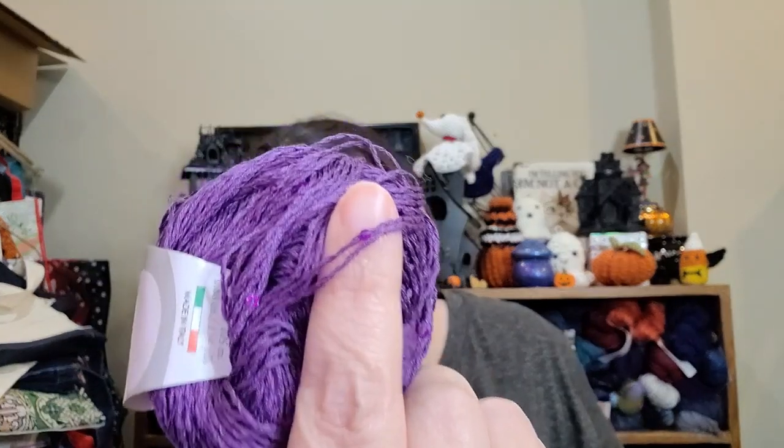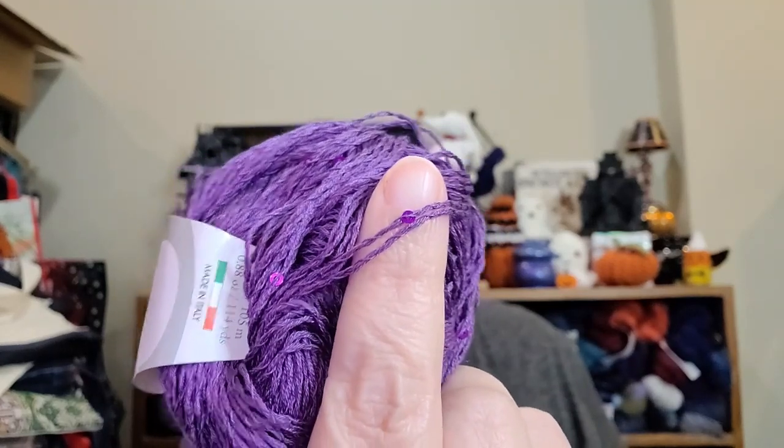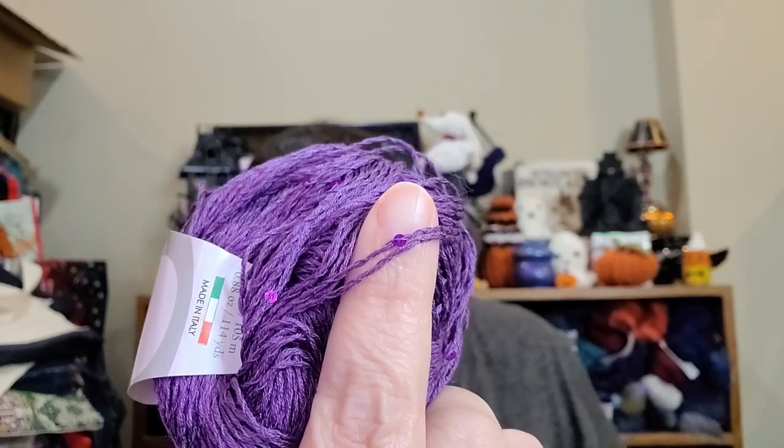It is also, I think, a chain plied to get the sequins in there. Or it might be just twisted on itself tightly. I don't know if you can see it very well. But it is woven pretty tightly.